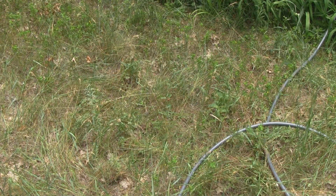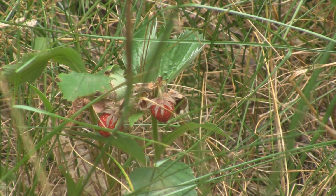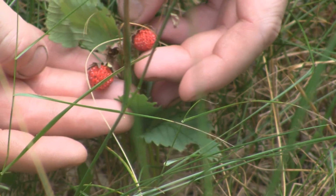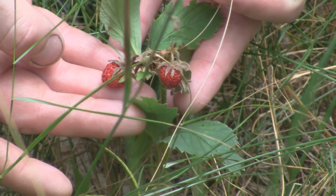I've been talking about wild strawberries for a couple years now, and I wanted to show you a few ripe ones here. You can see there. As you can see, they don't get too big, but there's lots of them. We have hundreds of plants around here, and they're very tasty.